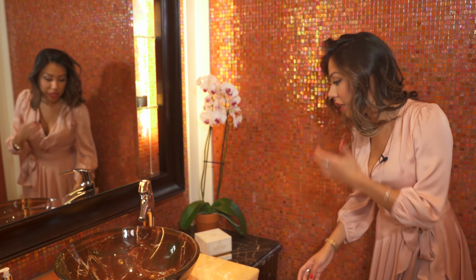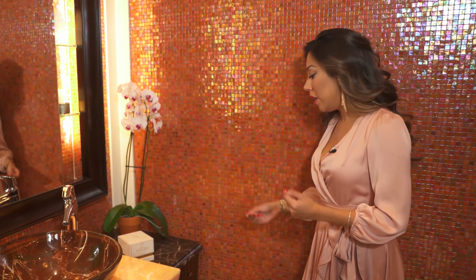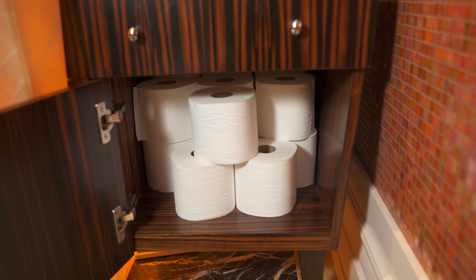So as I said, it's kind of like the cleaning, or should I say the hygiene, let's call it, drawer that we have here. And then finally, right under these two drawers, we have this big drawer, and it's simply where I put all of the extra toilet paper. So I think that the worst thing for your guests is when you go to someone's place and there's no more toilet paper, and then you're in the bathroom.